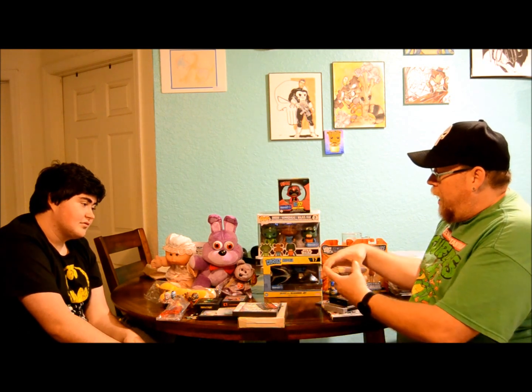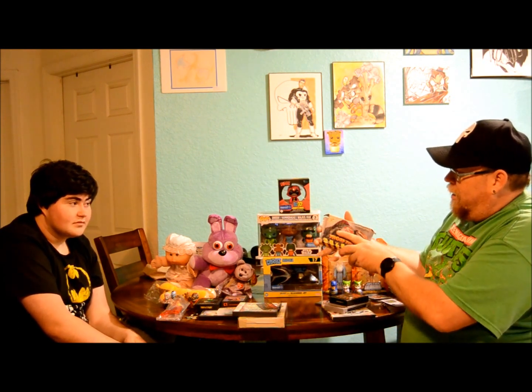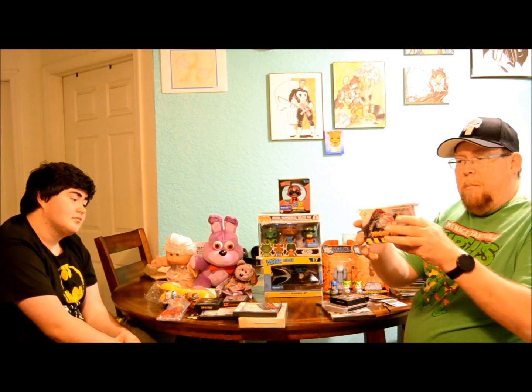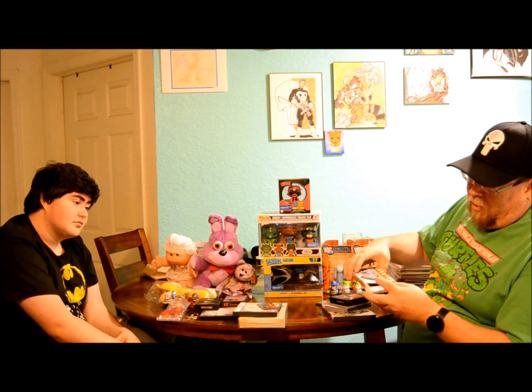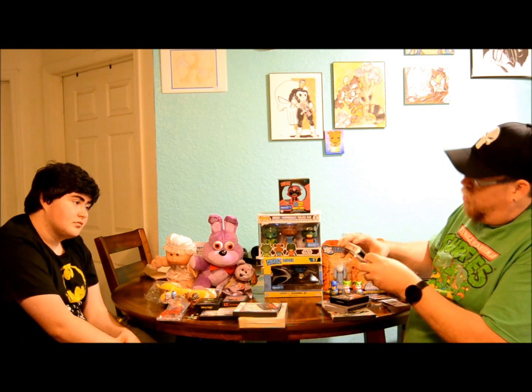In my mystery bag, what I really liked was this Game Boy Advance game, Jurassic Park 3, but it's an import from Japan. In box, everything's there. I opened it up because the box is kind of destroyed, but it's still cool that the box was there. The game is there, maps are there, instructions. So it's kind of cool that you can find this in the mystery boxes.